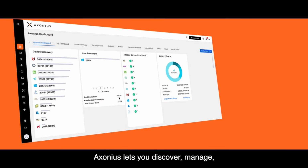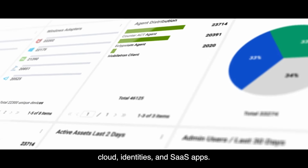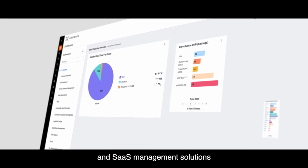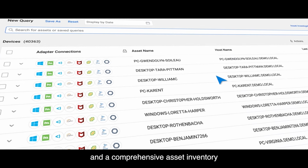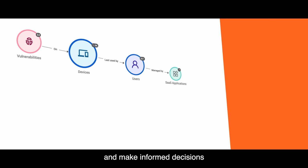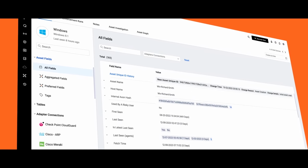Axonius lets you discover, manage, and secure your assets, from hardware to software, cloud, identities, and SaaS apps. Our cyber asset attack service management and SaaS management solutions integrate with hundreds of data sources to create a single source of truth and a comprehensive asset inventory that helps you understand the full context of any asset and make informed decisions that set your organization up for success.